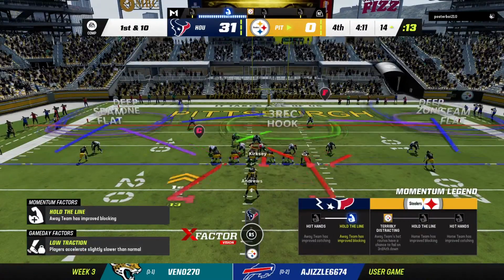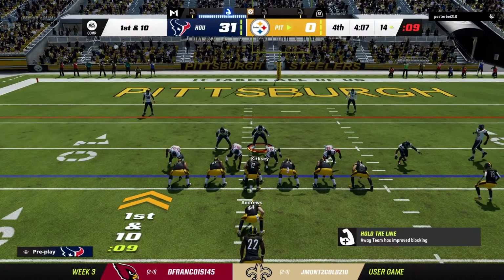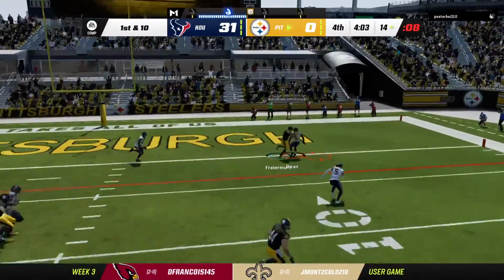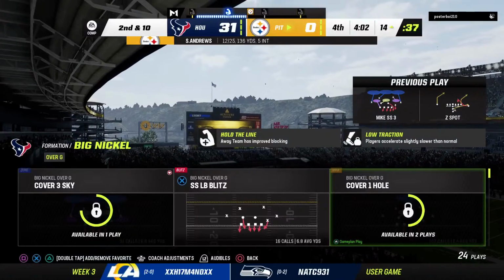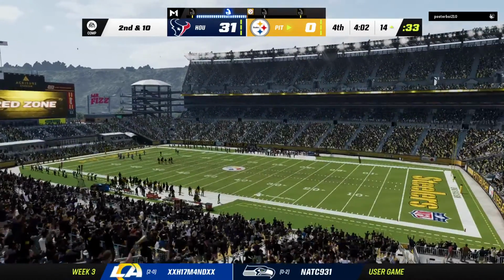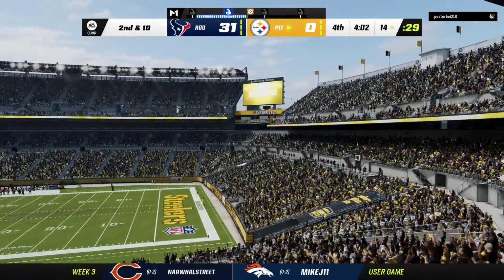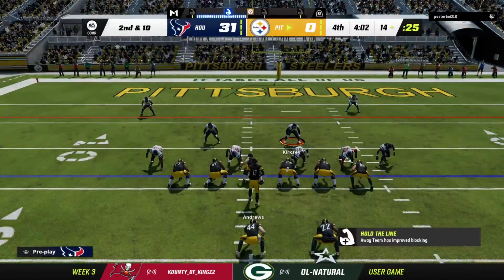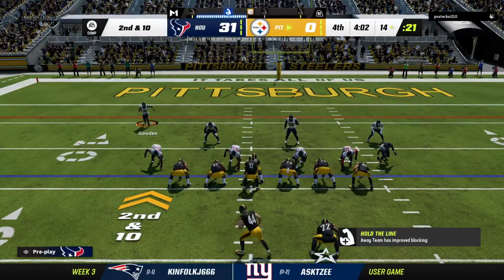Here's 1st and 10. From the red zone now, they'll look to throw. And this one's incomplete. Another pass attempt, another incompletion, and they're just a little over 100 yards passing here in this game, so defensively, pretty good job. Definitely, because they were never really able to get the ball in the hands of their playmakers, so a lot of credit to the defensive game plan, and especially the execution. So now 2nd and 10 after the incompletion on 1st down.